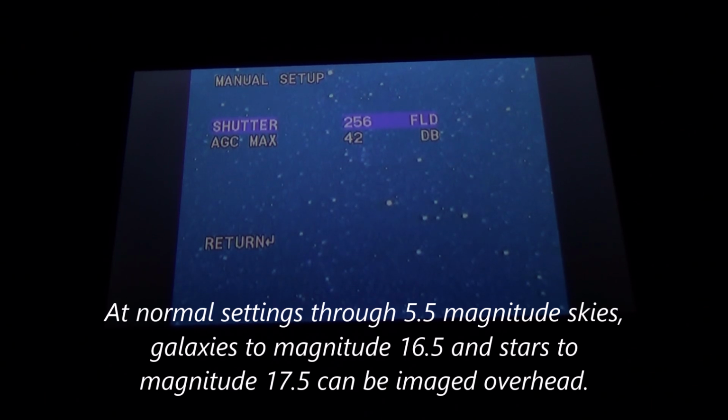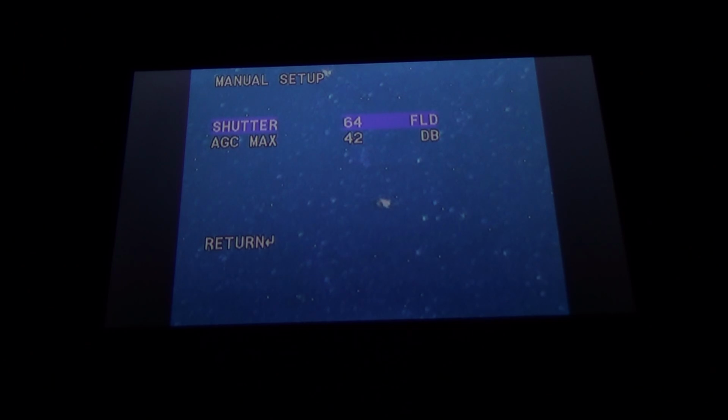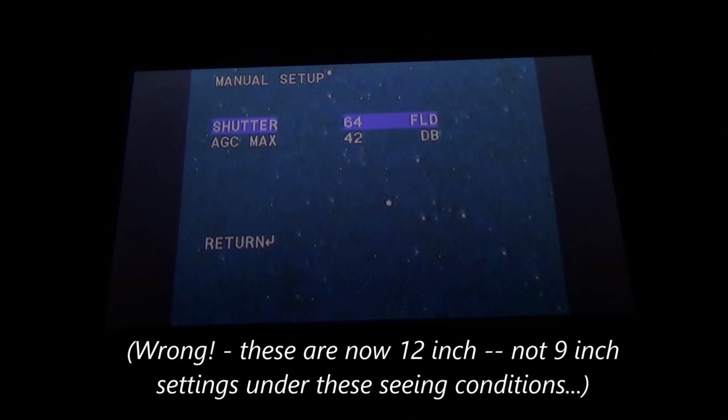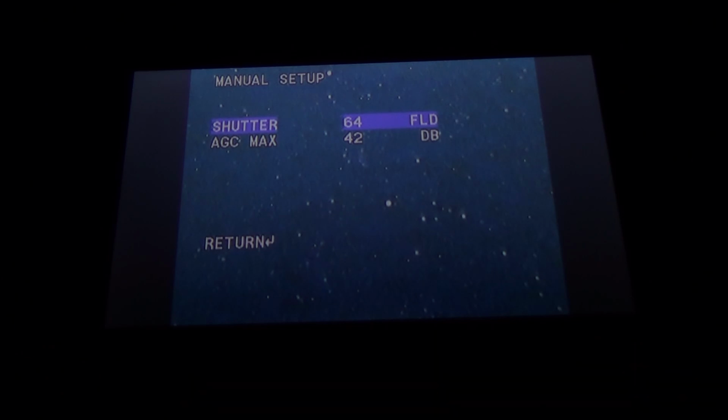I'll drop back down so that we can resume our 9-inch settings. All right, let's watch how I do that. 128, 64. See if I can have it reach here. And you can see it drop down again to our original settings. And all you get is a vague sense of something that might be starry, like a small grouping of faint stars right there towards the middle of the screen.